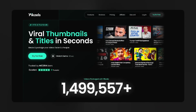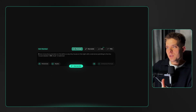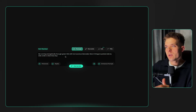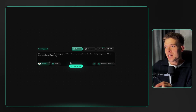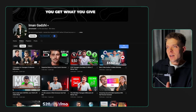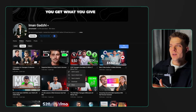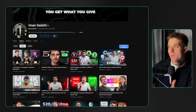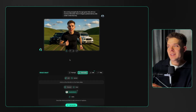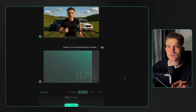So Pixels gives you two super simple ways to create thumbnails. First one is prompt to thumbnail. Okay, so you would just type a detailed description on what you want your thumbnail to look like. For example, me running energetically through green hills with two luxurious Mercedes-Benz G-Wagons parked side by side under a clear blue sky. Hit generate and the AI instantly creates a thumbnail based on your description. It's literally that easy. And the second way is that you can recreate from a link or a reference thumbnail. So let's say you found a style that you like from another YouTube video, you would paste that video URL into Pixels and it will recreate a similar thumbnail style uniquely tailored for your own video. So you can use proven formats from videos with millions of views.